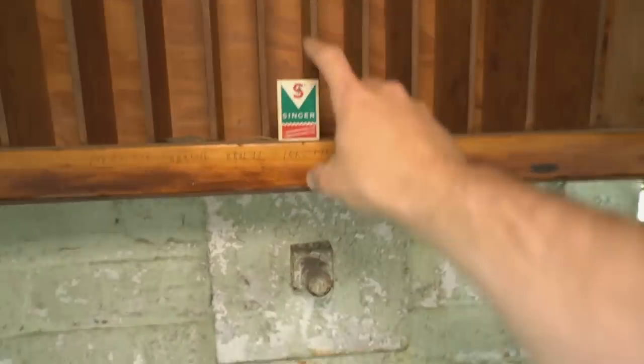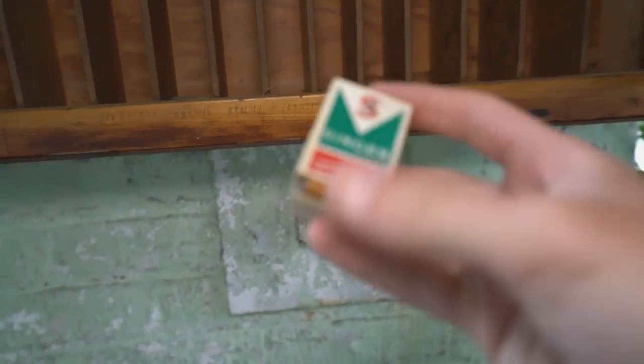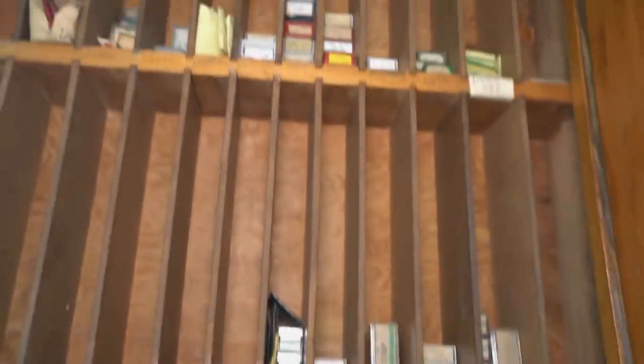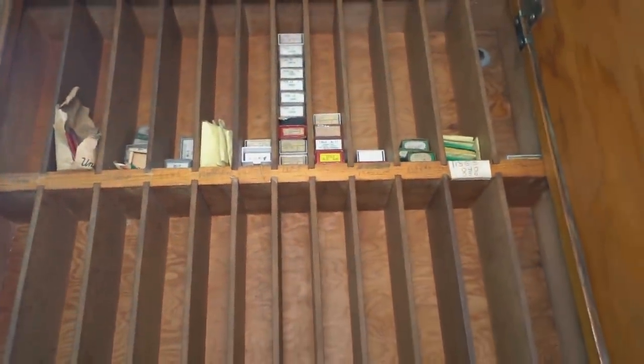In this cabinet we have just needle storage. We have one here. You can see the needles for the sewing machines. Old print. And we have quite a bit up here just still stacked up.